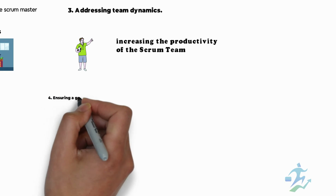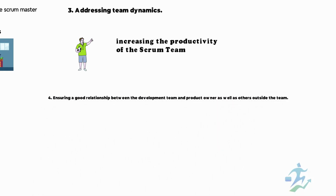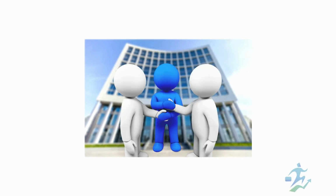Number 4. Ensuring a good relationship between the development team, the product owner, as well as others outside the team. This role is also responsible for managing external coordination with the organization and the product owner. They serve as a mediator. This responsibility is important as it enables the development team focus on what they should be doing, which is developing.